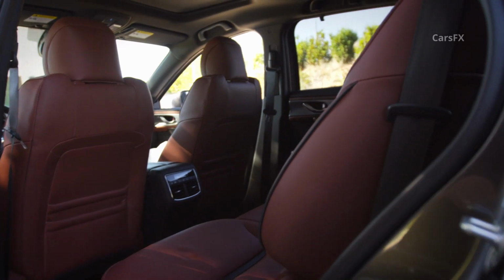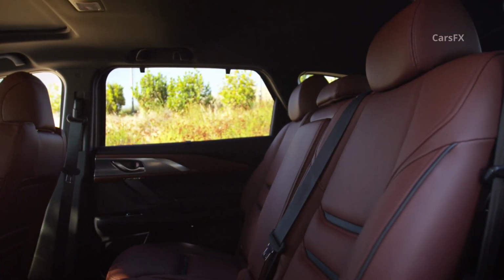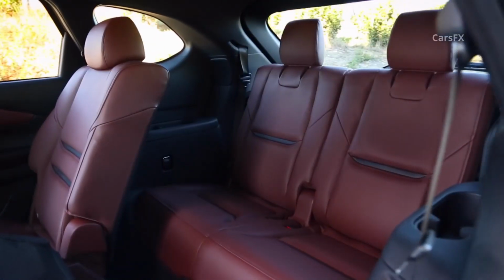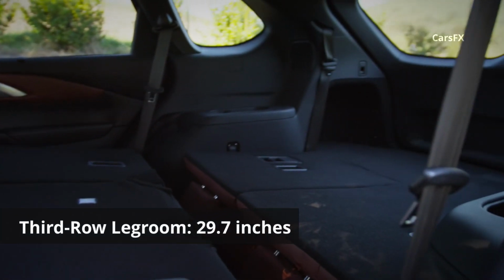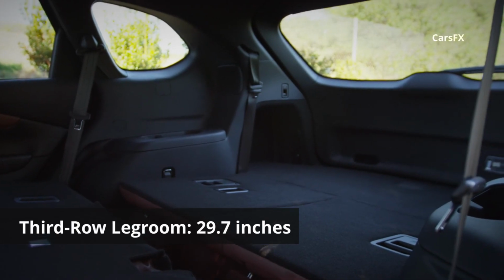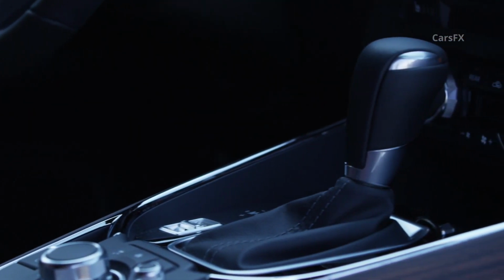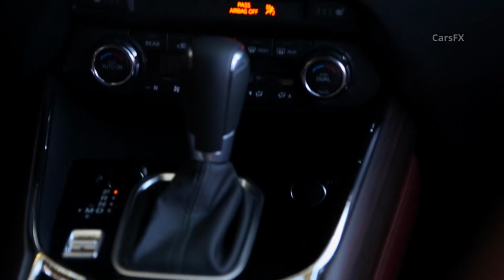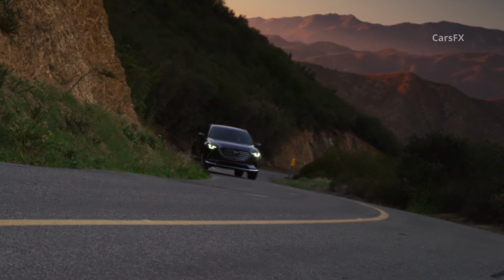It can accommodate 7 riders with its standard second-row bench, though adding the optional captain's chairs brings the capacity to 6. On the plus side, the optional slide-in and recline-in middle row makes climbing into and out of the third row easier. However, a lack of legroom limits its use to smaller children. The first 2 rows are far roomier, and the top signature model is the most opulent with its leather, wood, and aluminum-trimmed interior. Every CX-9 has a 2.5-liter Turbo 4 engine.